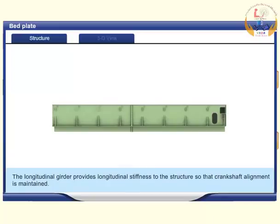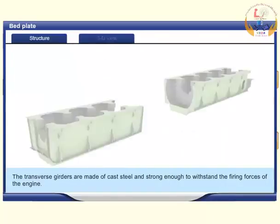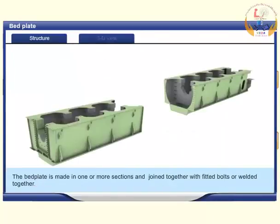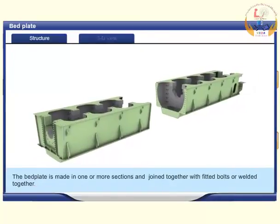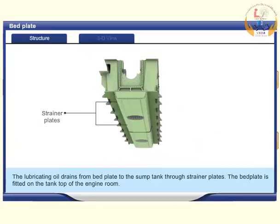The longitudinal girder provides longitudinal stiffness to the structure so that crankshaft alignment is maintained. The transverse girders are made of cast steel and strong enough to withstand the firing forces of the engine. The bed plate is made in one or more sections and joined together with fitted bolts or welded together. The lubricating oil drains from the bed plate to the sump tank through strainer plates.